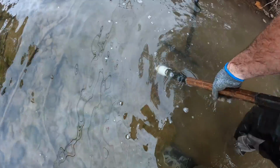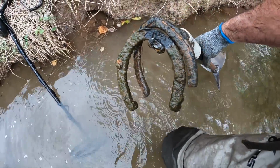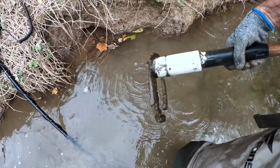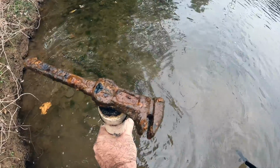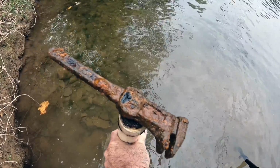Near the road now in the original crossing, and got a couple more horseshoes, and there's a whole lot of iron up here. A lot of modern stuff in the new bridge. But this is definitely the crossing. Here's a little wrench. It's probably not that old, but I imagine it's probably older than me. We'll keep her.